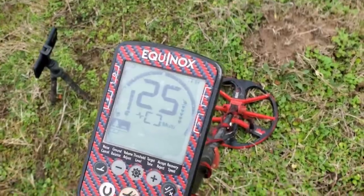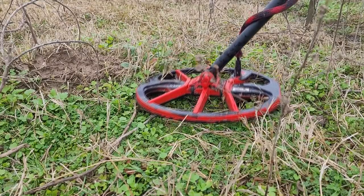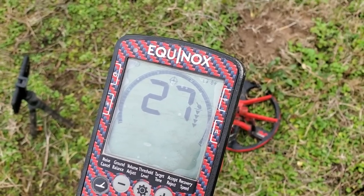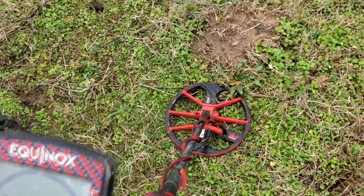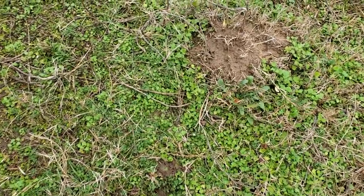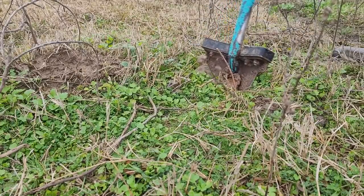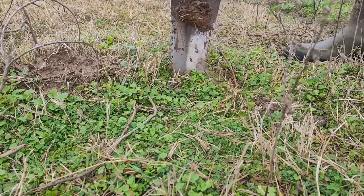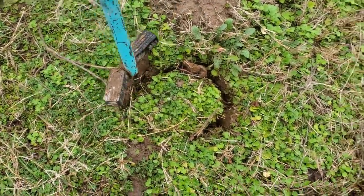All right, I've got a good signal here. 26, 27, 28. Showing to be about 8 inches, 6 inches deep probably. And let's live dig this thing and let's see what we get. All right, come on, Barber. I done got a V-nickel and an Indian. So there's got to be a Barber here. Come on.